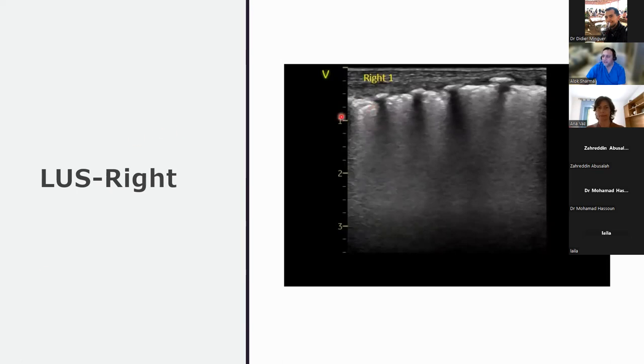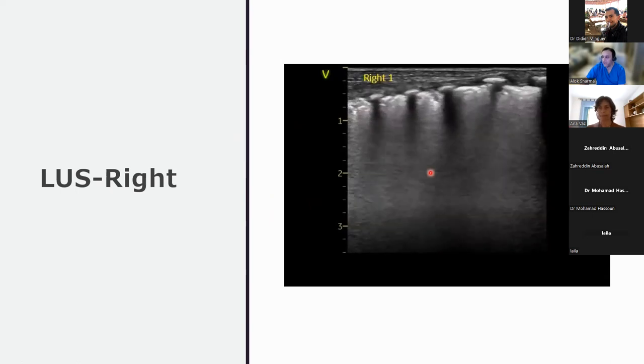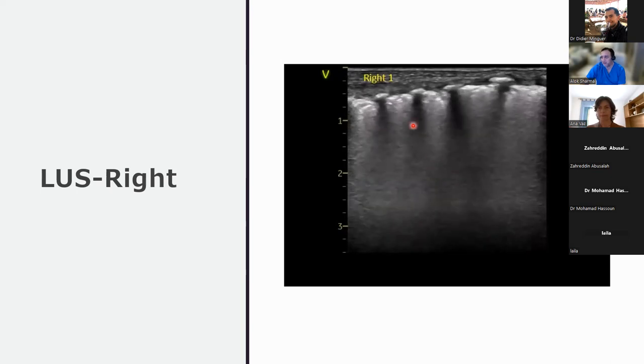The laser pointer here, can you see that? Yes. So whether you have a slightly deeper consolidation there, but I would agree with Dr. Hassoun that he's absolutely right. This is a B profile with pleural sliding and really a very regular pleura with subpleural consolidations and maybe a slightly deeper consolidation in R1.